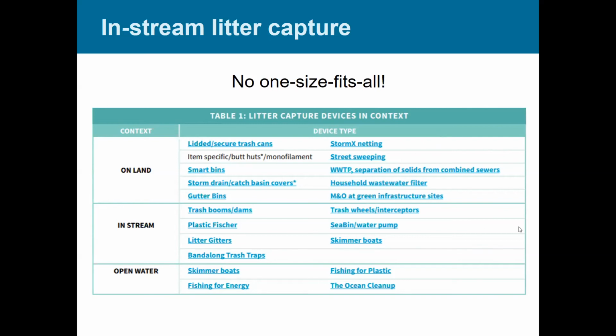Then folks come once a week or so, and they take the litter out of the cage, sort it, and then recycle what's recyclable and throw away the stuff that's not recyclable. So litter getters are really effective at medium flow streams that do produce a fair amount of litter. And a litter getter, for example, costs around $20,000 to install. But there are many different options, as you can see, that have different cost points and different functionalities. And if you go into our toolkit, you'll find a really in-depth look at each type of device so that you can decide what's best for your stream or wherever it is that you'd like to capture litter.